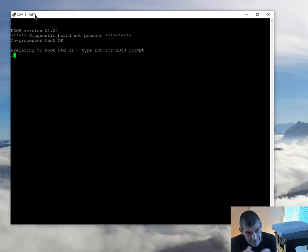I think there's some mix-up at the factory, or I don't know what the difference is, but DDoS effectively is XDoS, which is a 32 or 64 kilobyte program written in Motorola 68K. And that has a limited number of functions to enable you to boot the system to either a floppy disk or a hard disk.